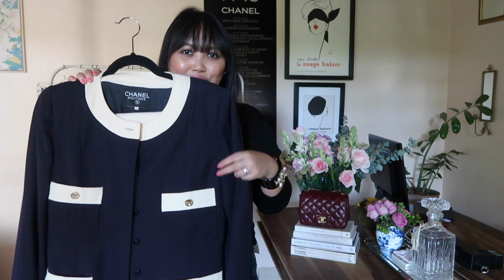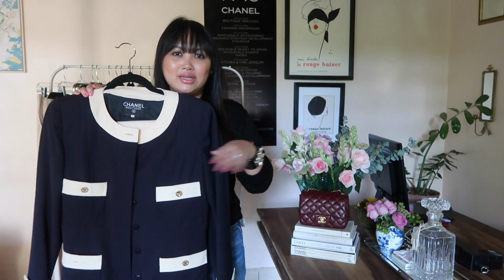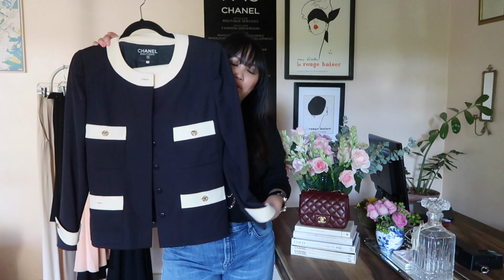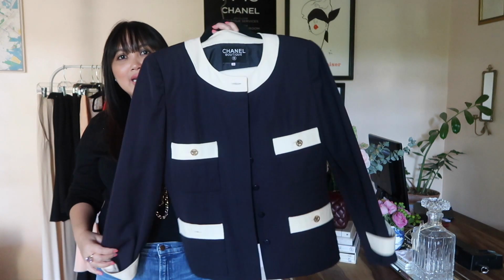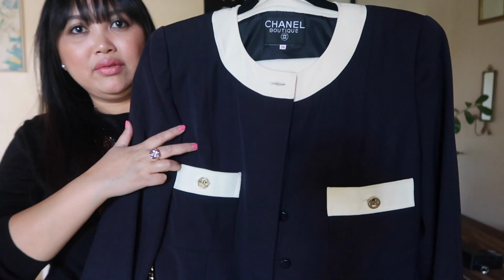Okay, last but not least, we have this, which is also a favorite of mine because it reminds me of Coco Chanel. This is a quintessential Chanel jacket with the 4 pockets and with this kind of collar. This is what she used to wear all the time. You can see this style a lot in her old pictures. I love it. I think it's navy. I could be wrong. It looked kind of black, but I think it's navy and white.